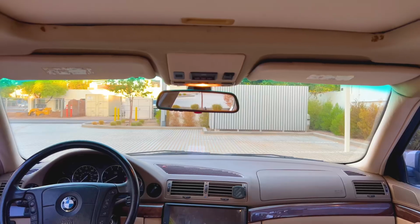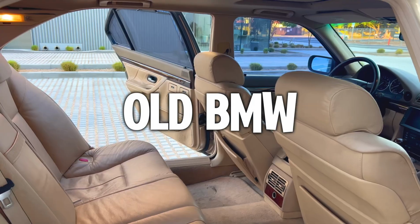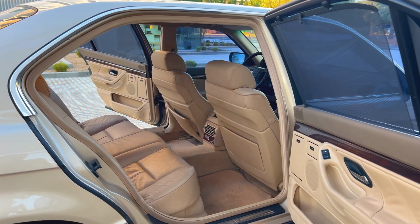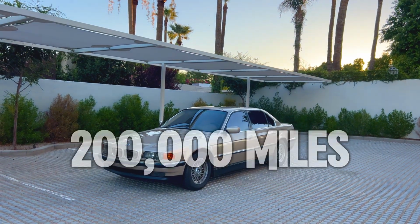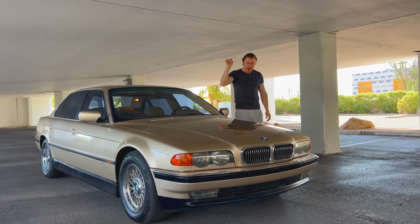And I know why they are undervalued. It has to do with the fact that it is an old BMW, and old BMWs are always associated with being unreliable. But this specific car, if you take care of it, with how solid it is built, could run forever. And by forever, I mean maybe 200-something thousand miles or more. Speaking of unreliable, now let's talk powertrain.